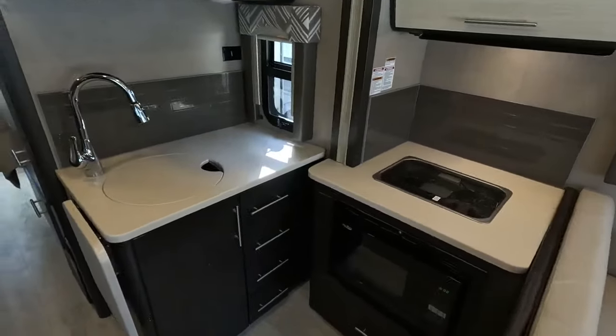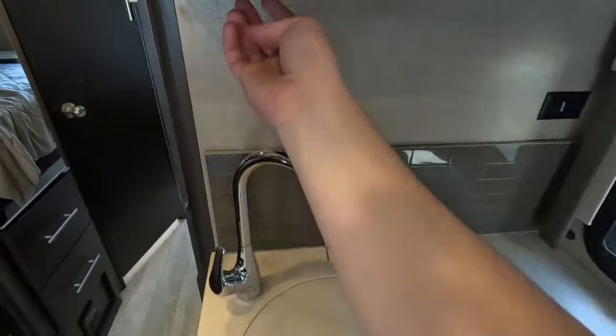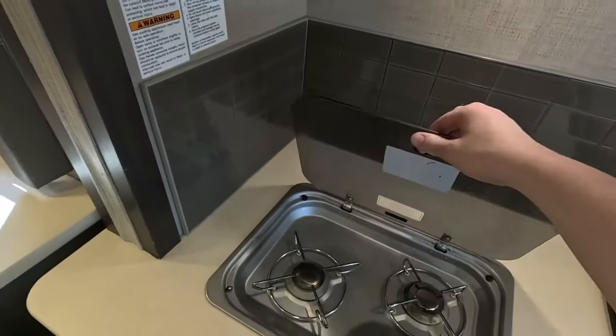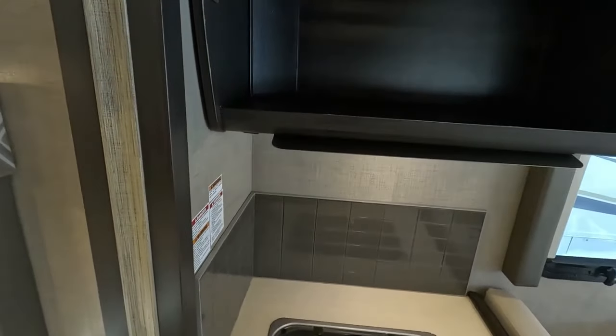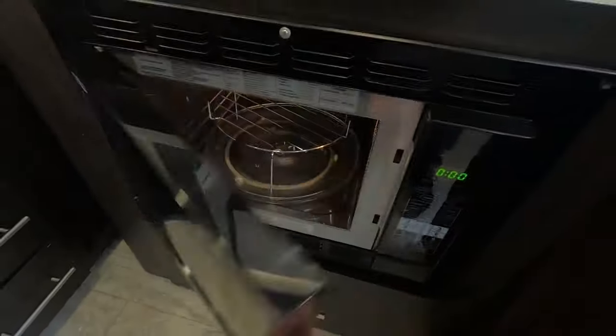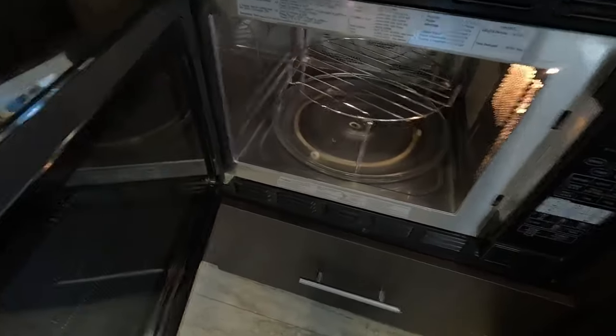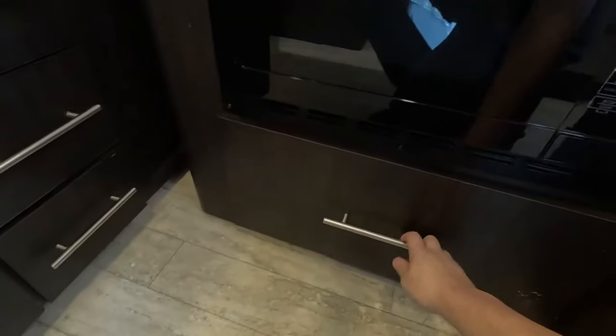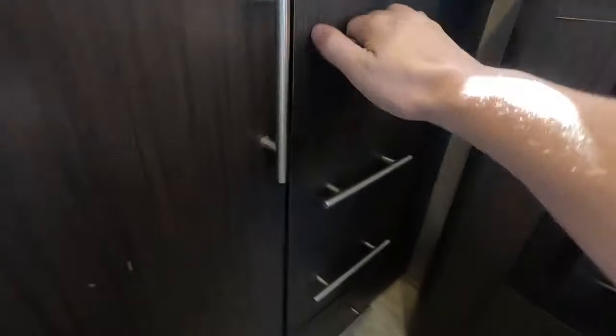Now we'll come take a look at your kitchen. You've got plenty of overhead lights in the kitchen. Two burner recessed stove top with plenty of cabinet space all around. A convection microwave. With plenty of storage space down here as well.